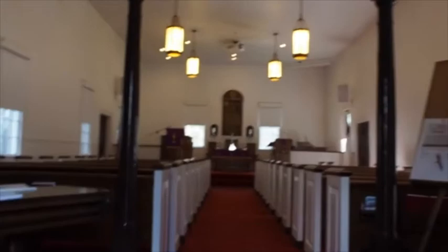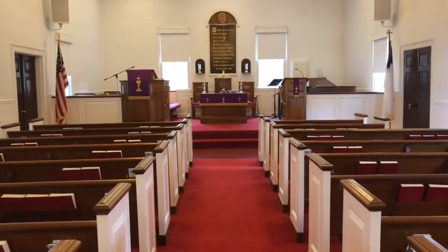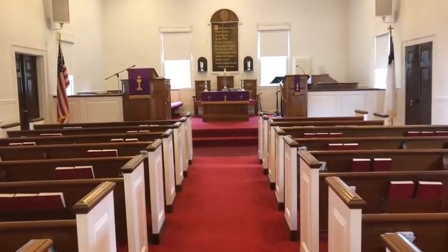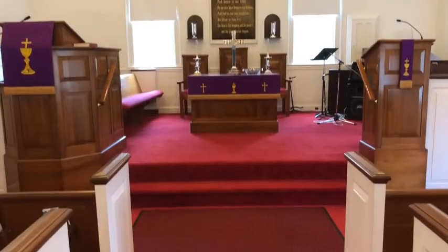Visitors enter the building through these narrow doors. The entryway is small. There is an information board to the right and the stairs to the balcony. To the left is an information table, the visitor's book, and a catch-all table. Gathering space is not here. After the first service, there is a coffee hour in the fellowship hall.